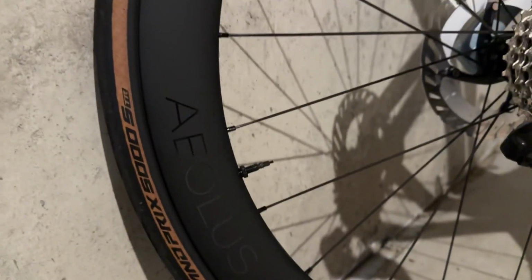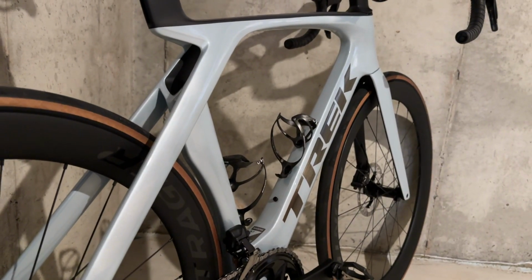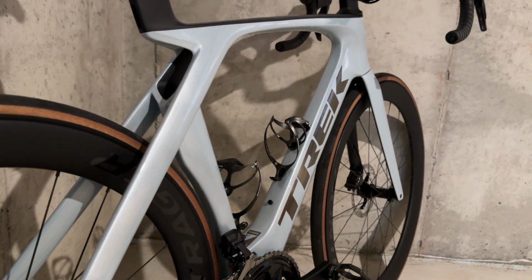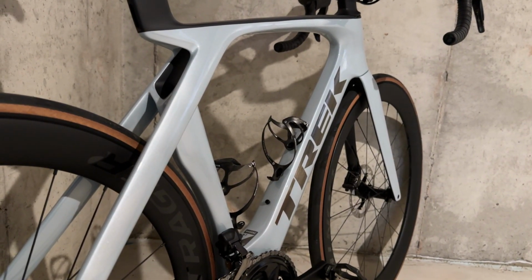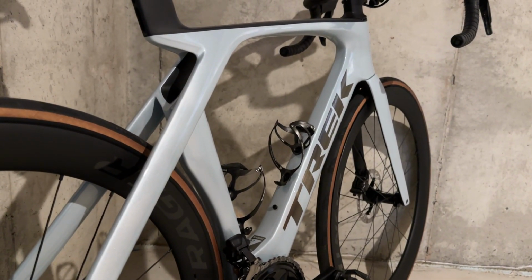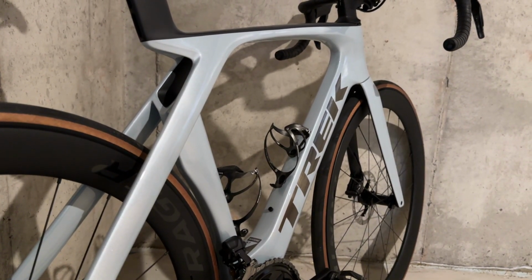Same wheels. These are the Aeolus Pro 51s, not the RSLs. And just keep in mind, I did switch the tires out. This came from Trek with 25C Bontrager R3 tires on them. Those actually measured out about 28, 29. These are the 28 millimeter Continentals, GP 5000 STRs. They actually measure about 30. These rims are 23 internal and 31 external.